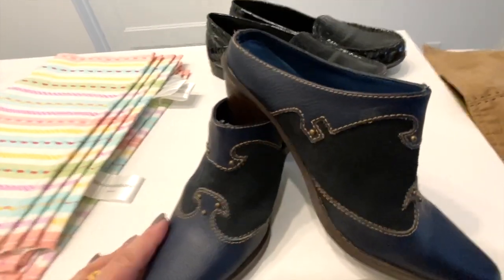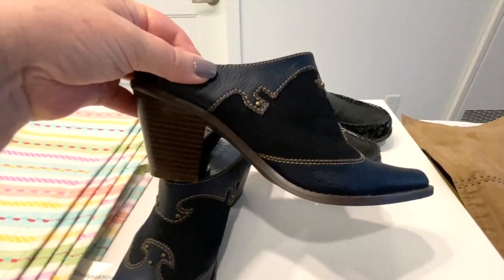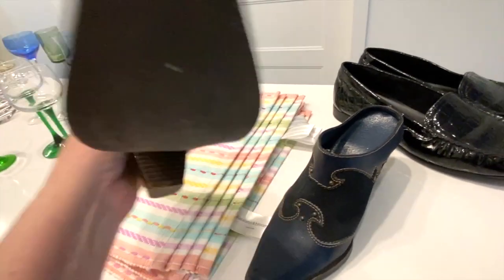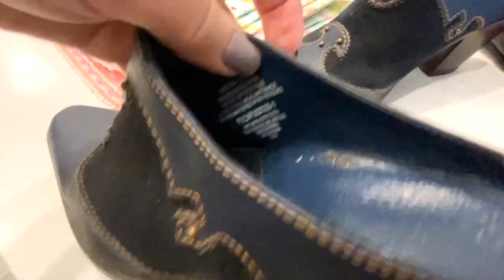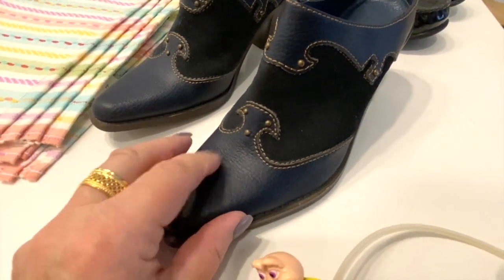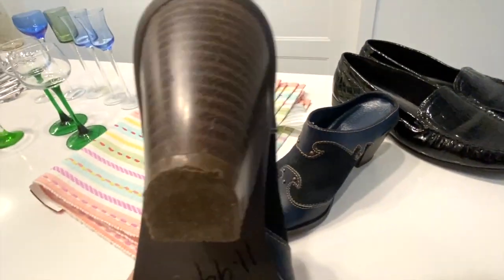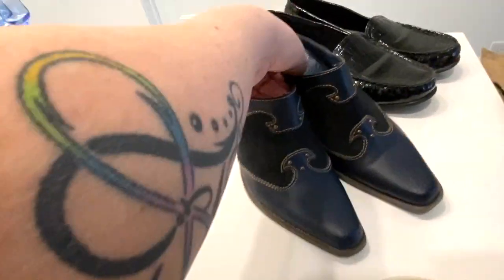Then these, I just couldn't resist. They're like clogs, cowboy boots. Look at these, they're really cute. I probably would have kept them for me, but they're a size 6, just a teeny tad too small for me. It doesn't say where they're coming from, but yeah, size 6. This is synthetic, but this is real suede. And they have this wooden heel, in good condition too, hardly worn, I think. So yeah, that was a win situation here.